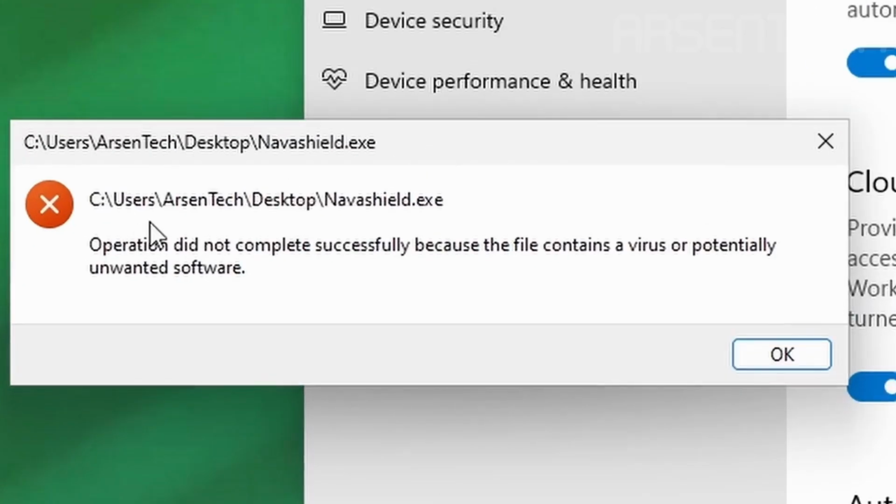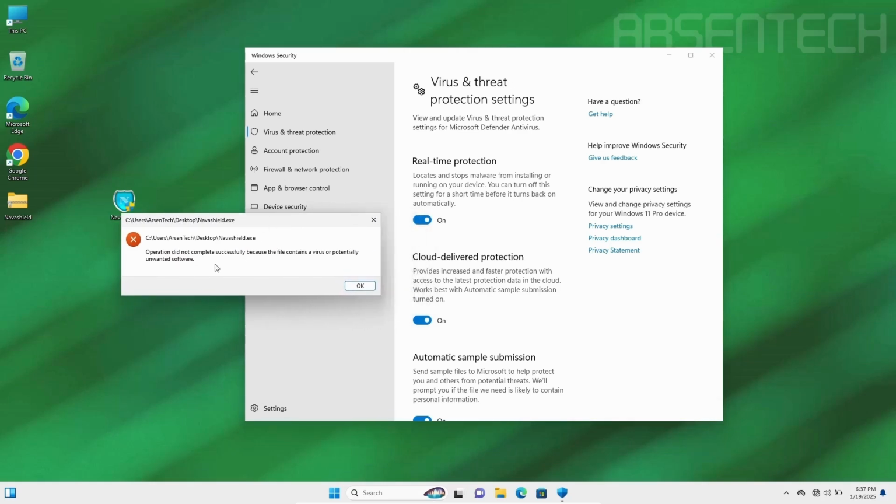Here comes this error message, says operation didn't complete successfully because the file contains a virus or potentially unwanted software. So, Windows Defender detected Navashield after starting it. Nice job again.